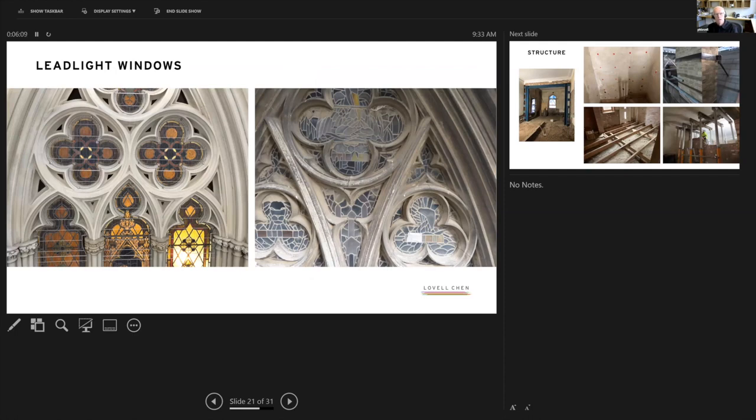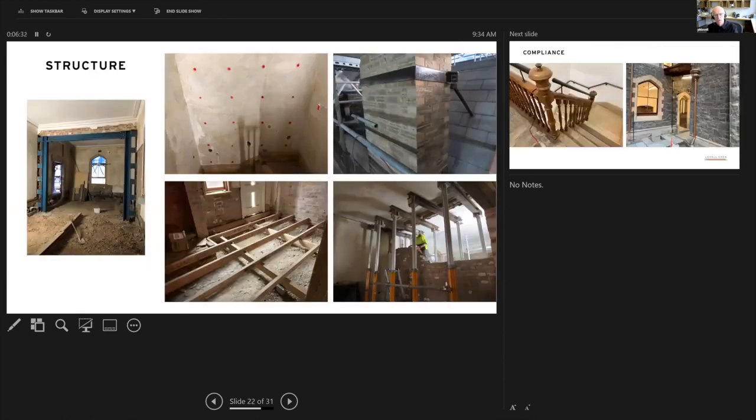The lead light windows, fairly conventional cleaning, restoring of stained glass. Tracery, a mixture though of stone and cast material. So this challenge of materials that operated in a different dynamic in the way they performed. And so again, an interesting issue in dealing with how to manage that into the future.